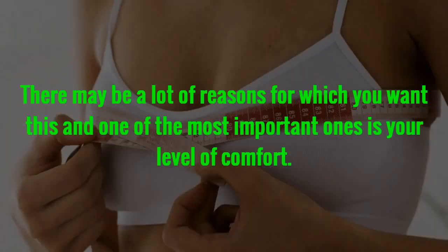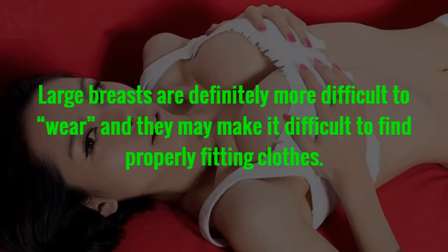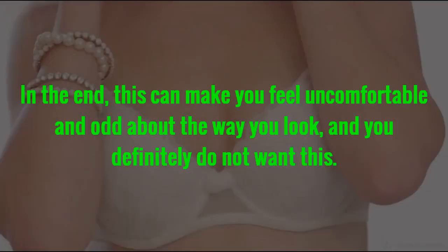There may be a lot of reasons for which you want this, and one of the most important ones is your level of comfort. Large breasts are definitely more difficult to wear, and they may make it difficult to find properly fitting clothes. In the end, this can make you feel uncomfortable and odd about the way you look, and you definitely do not want this.